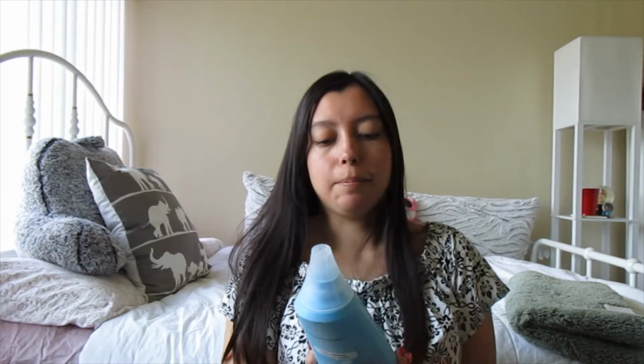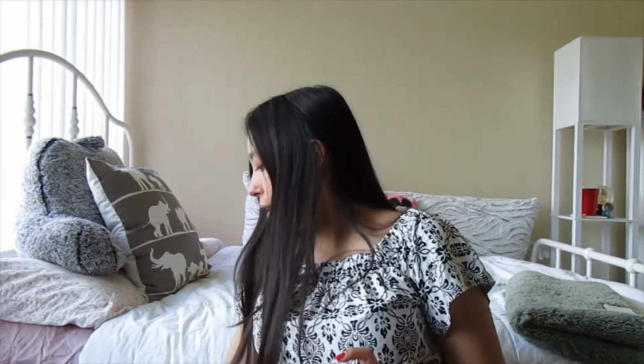And then I also got some toilet cleaner for my toilet. This is just the Method brand anti-bac toilet cleaner. Kills 99.9% of household germs, and I like this one because it's not too strong. So I got that.